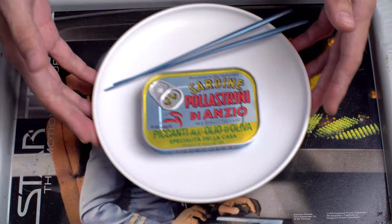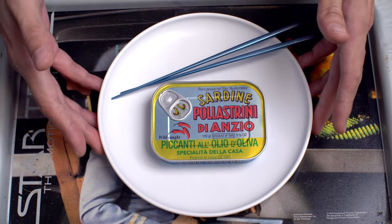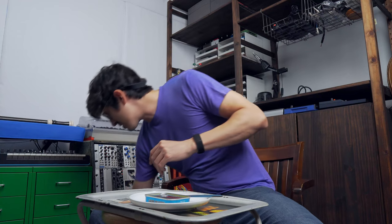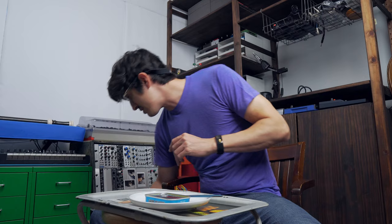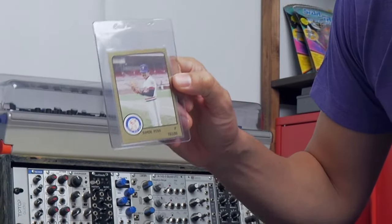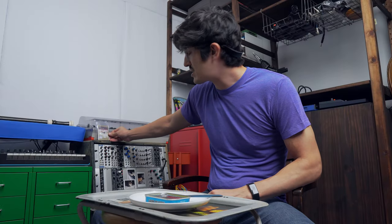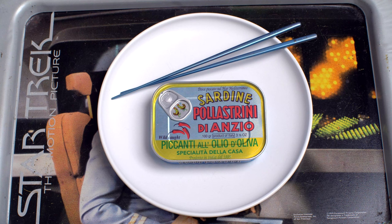Yeah. And I'm eating it on my great old Star Trek: The Motion Picture TV tray. Could you look any more Vulcan? No. Ramon Pena, oh my God. Ramon, are you all right? You know, he's here to make sure we're following the rules. This is an officially sanctioned entry of the Canned Fish Files. What do you say let's dig in, huh?